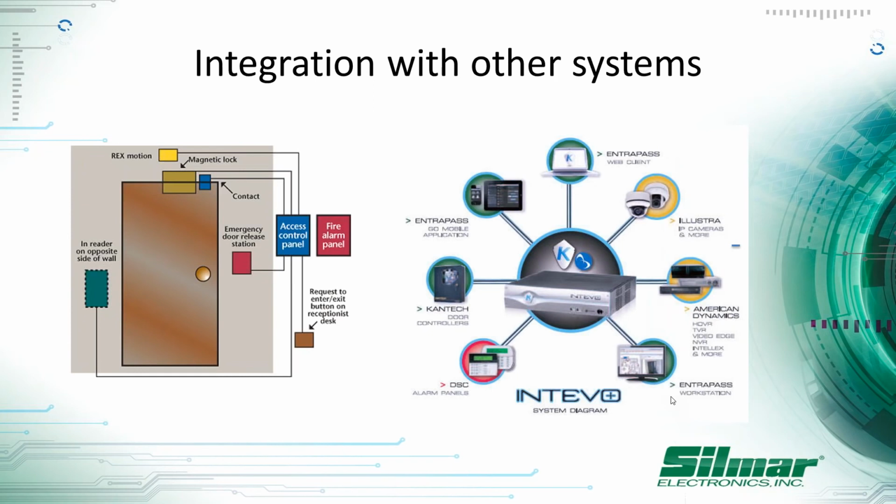No problem. So one thing that we also want to talk about is integration with other systems. I would say the biggest, most commonly seen integration with access control is fire, obviously, because the fire panel has to deactivate the power supply for mag locks. So you can call that a form of integration.